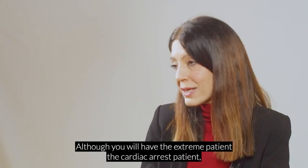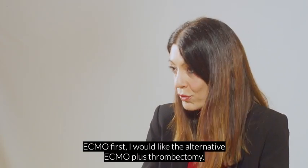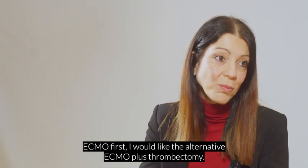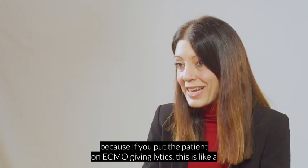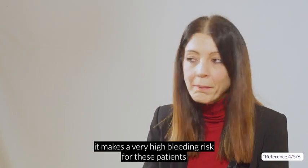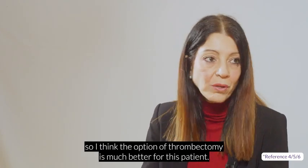Although you have the extreme patient, the cardiac arrest patient, you can't perform the thrombectomy, you have to put the patient on ECMO first. But then I would like the alternative, ECMO plus thrombectomy. I think that's a good option for the patient, because if you put the patient on ECMO, giving lytics makes a very high bleeding risk for this patient, so I think the option of thrombectomy is much better for this patient.